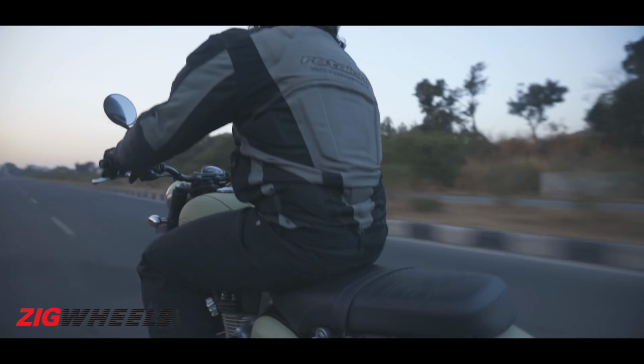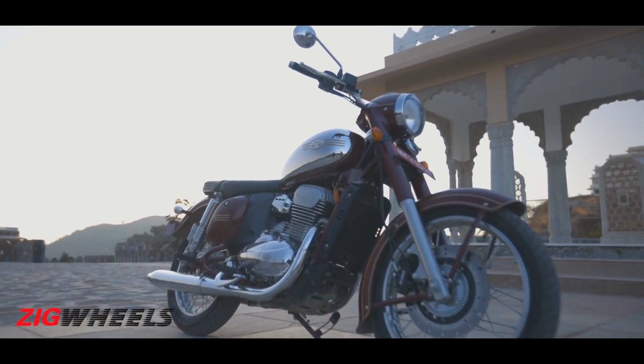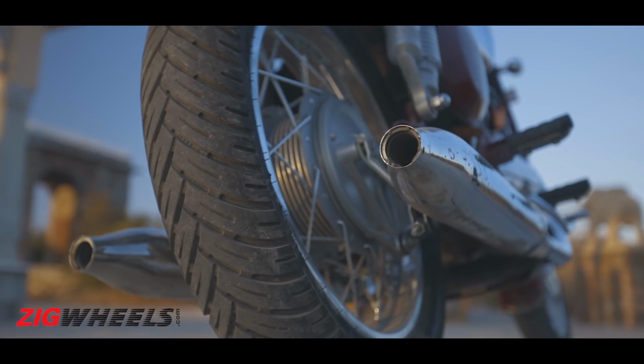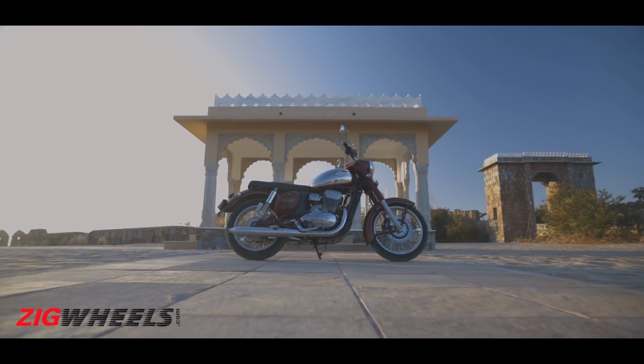The Jawa isn't too adventurous on this front. The regular telescopic forks at the front hold up 18-inch rims that use 90 by 90 section rubber. At the rear, you've got dual shocks and 120 by 80 section rubber that's on 17-inch spoke rims. And holding it all together is a dual cradle frame.